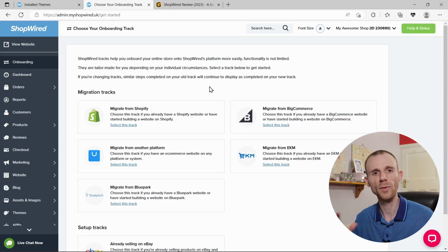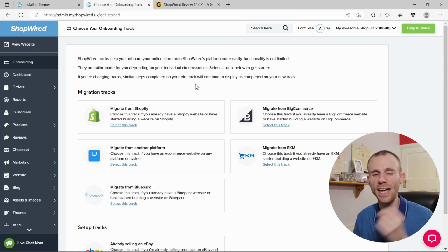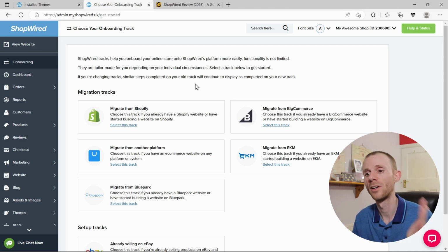But another thing you can do with ShopWired is go through their onboarding process. So if you're migrating from another platform, ShopWired will help you migrate from one platform to another. They've got some settings that you can go through to try and make that process as easy as possible. They also have a range of plans where the ShopWired team will actually help you with the migration process. So if this isn't something you want to do yourself, you can pay ShopWired to do it for you, which, if you've got a big store, may be worth considering. There are options to migrate from Shopify, Ecommerce, EKM. Basically, the main alternatives to ShopWired, they have set up options to help you migrate your store from that platform to ShopWired.